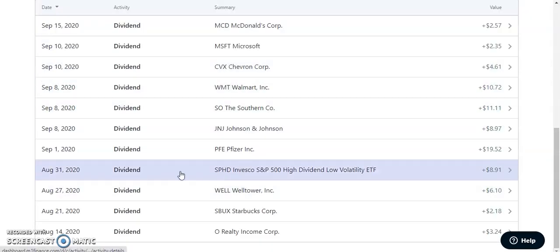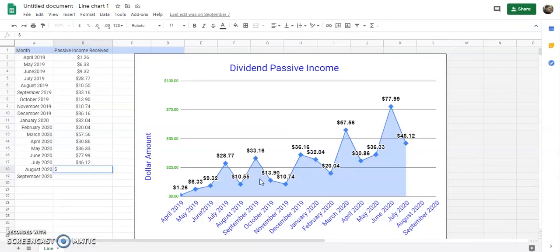Okay, so now that we went over all of August's dividends, we're going to add all the dividends, plug it into the chart and compare it to the previous months and see how we're doing. Went ahead and added up all those dividends, and the total is $55. So we received $55 in August 2020 in dividends, and obviously we reinvested that back into the portfolio. That way our portfolio grows larger, and we receive even more dividends because we're owning more shares of the company.